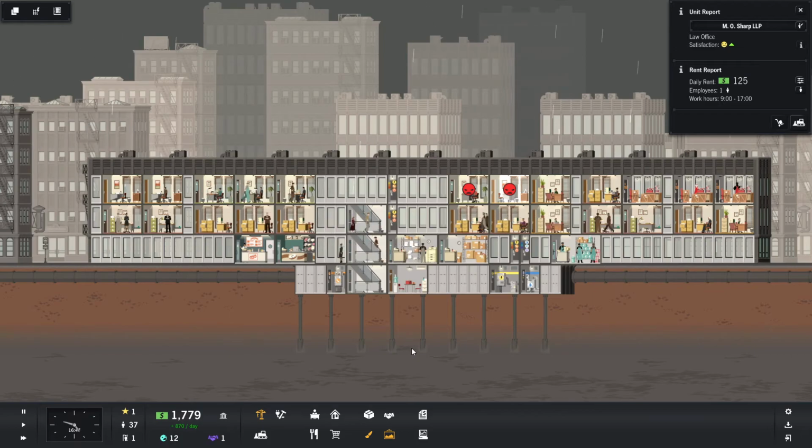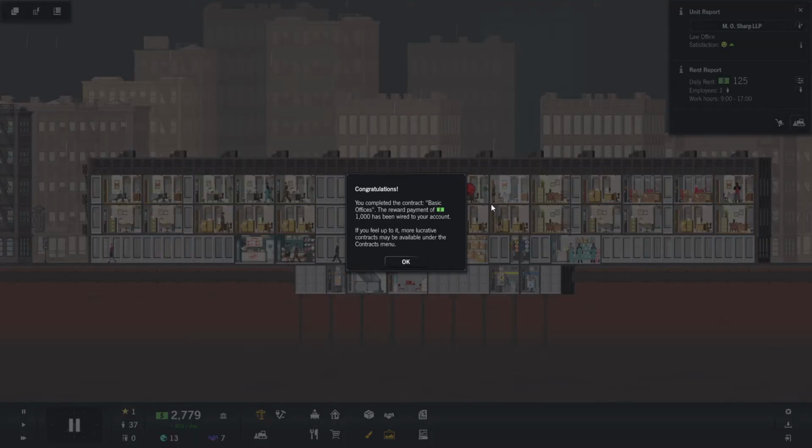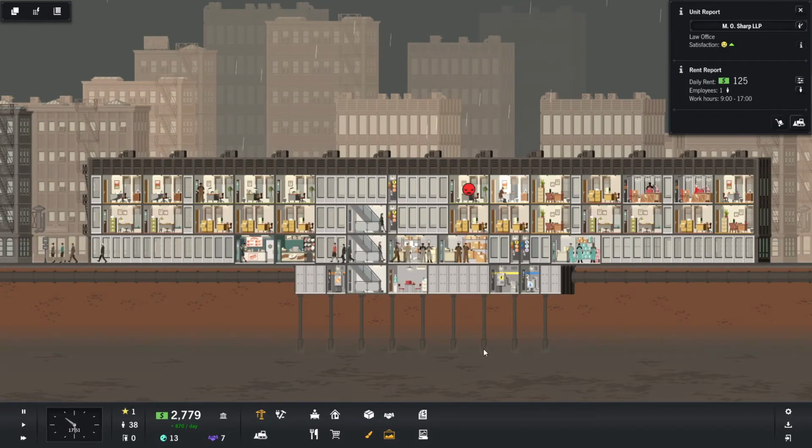Well, I suppose if they're going to move out. Oh no, they're happy now. Oh, okay. Congratulations, you completed the contract. Basic offices. The reward payment of $1,000 has been wired to your account. If you feel up to it, more lucrative contracts may be available under the contracts menu. There you go. Look, we've even got fireworks. And he's still not happy. Oh, plus one influence.